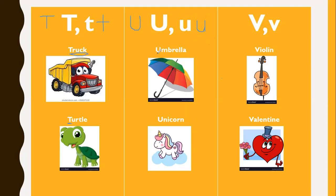This first word is umbrella. Everybody repeat umbrella. Umbrella starts with the letter U. Great job, guys. U-M-B-R-E-L-L-A spells umbrella. Great job, guys. All right, we're going to hop on down to our next word.